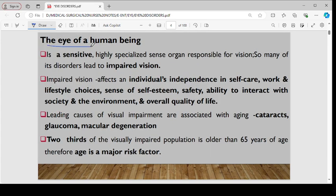So, looking at the eye of a human being, that is our focus. This is a very sensitive organ. It's highly specialized and is responsible for vision. So, if you have a disorder related to this organ, it's going to lead to impaired vision. When somebody has impaired vision, it's going to affect an individual's dependency in self-care, work, and lifestyle choices, sense of self-esteem and safety, ability to interact with society and the environment, and the overall quality of health is going to be severely compromised.